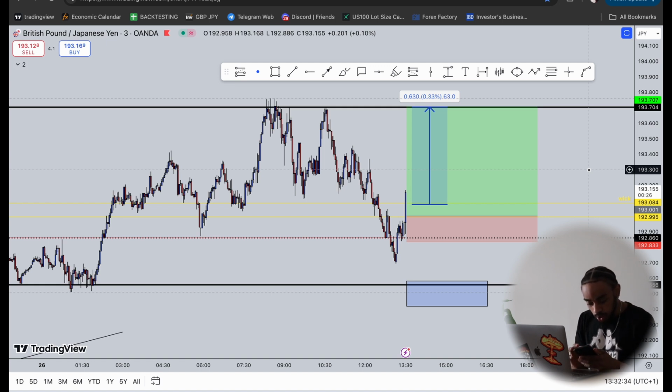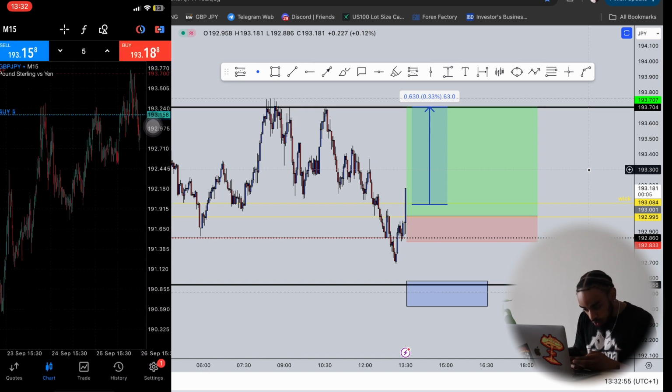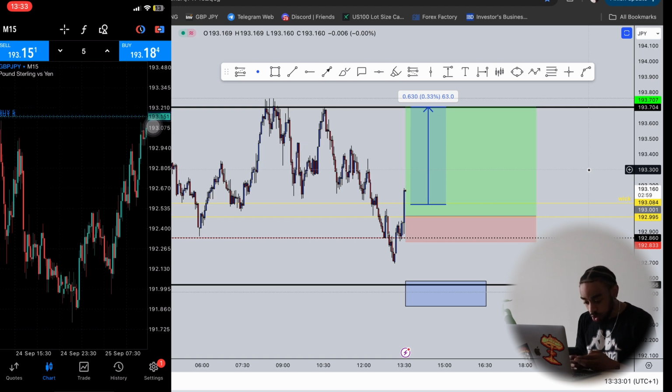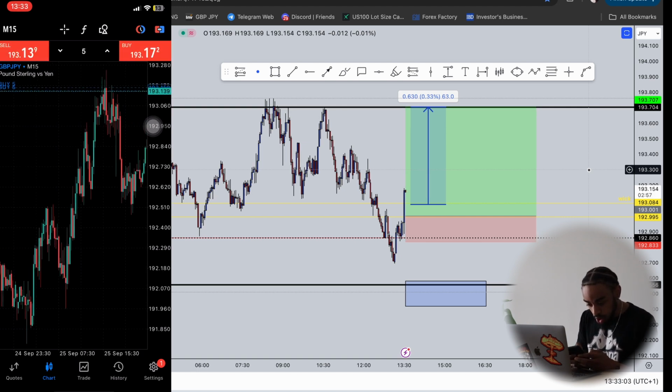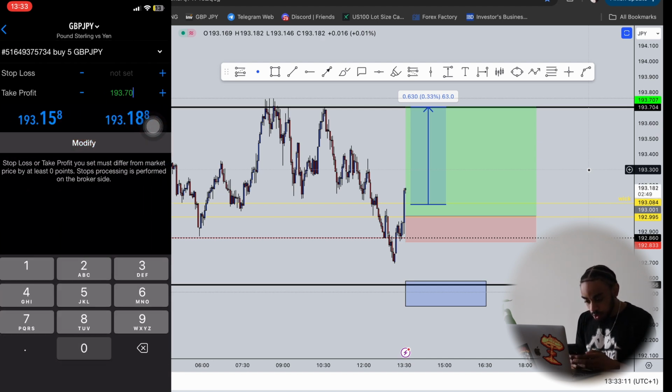So I'm just going to set my take profits for both of these trades at 193,700. 193,700 is the target that I'm aiming for. 193,700 for the first one. So we'll be looking at roughly 1,600 per position. Per position, guys. So with this one here, TP 193,700.